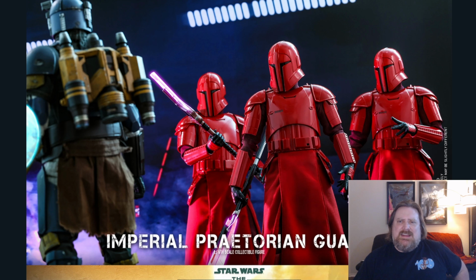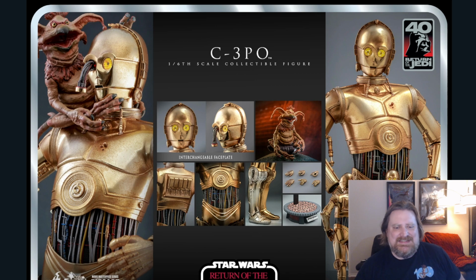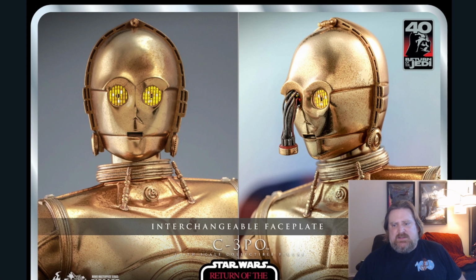Now we are going to get into the top 5 most anticipated Hot Toys Star Wars figures of 2024, and we're going to start with my favorite of the original trilogy, Return of the Jedi, and we're going to go with C-3PO, the die-cast version. Look, I'm going to keep it short and simple with C-3PO. This will be the only C-3PO I'll ever need.